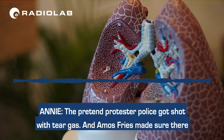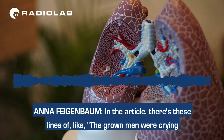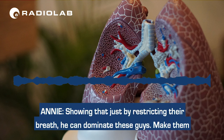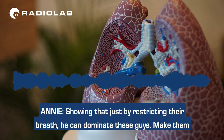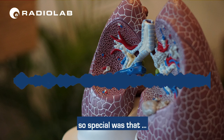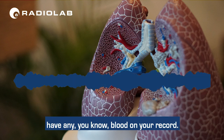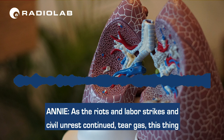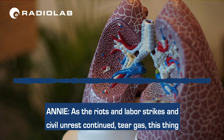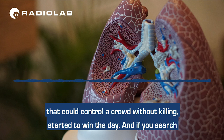The pretend protester police got shot with tear gas and Amos Fries made sure there were some reporters there to see it. In the article, there's these lines of like, the grown men were crying like babies. Showing that just by restricting their breath, he could dominate these guys, make them run or cower or give up. But the key part of his argument, the thing that made tear gas so special, was that a couple hours later, everyone's going to be back to normal and fine, and you won't have any blood on your record. And as the riots and labor strikes and civil unrest continued, tear gas, this thing that could control a crowd without killing, started to win the day.